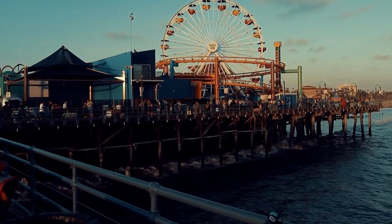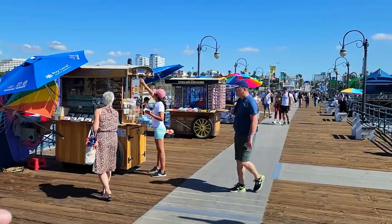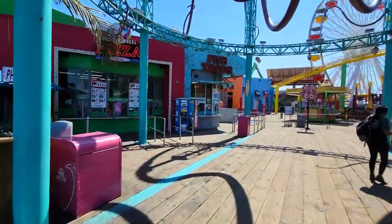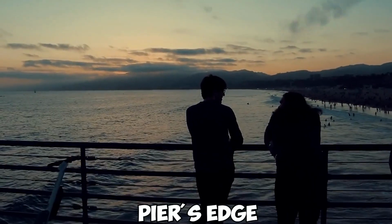Today, you may discover all kinds of retro entertainment, including vintage rides, arcade games, and aquariums. At the Albright, you may sit down and eat seafood, or you can just have a milkshake and enjoy the fantastic people watching. You get extra points if you observe the sunset over the lake from the pier's edge.